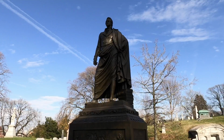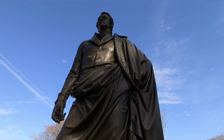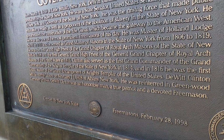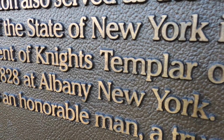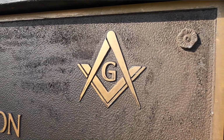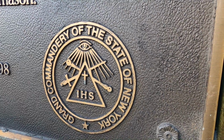Some of you might have heard of this conspiracy theory that the original movers and shakers that built our country were all a bunch of Masons, a secret society. Now, if you have any doubt about that, just come to one of these old graveyards where they bury the wealthy. For example, here we have Governor DeWitt Clinton. There are multiple Masonic symbols, as well as the Grand Chapter with the Masonic cross. It's plastered all over the place.